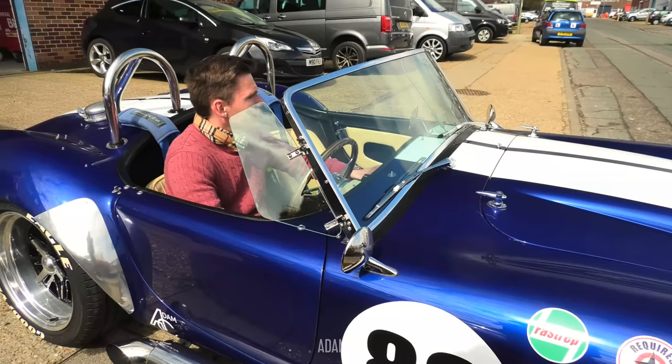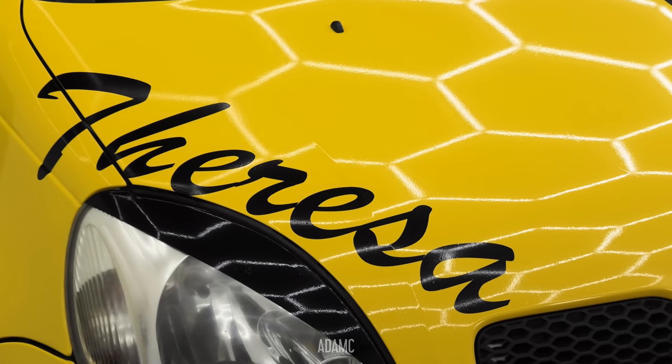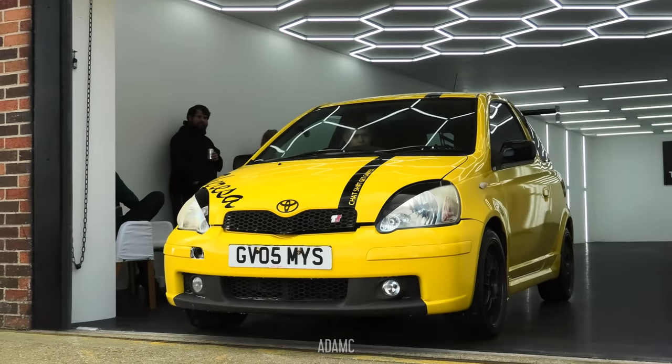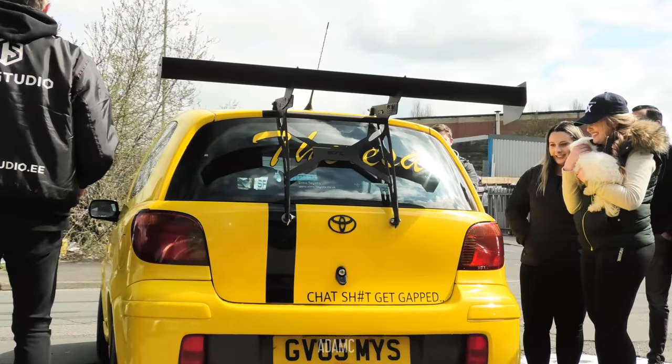Now you've heard of Boris the Micro, we now have Teresa the Yaris in the studio getting some photos done. So a new yellow wrap Teresa the Yaris with the large spoiler on the rear.